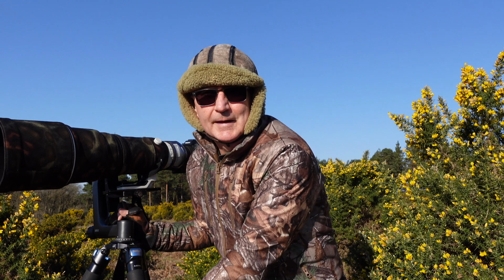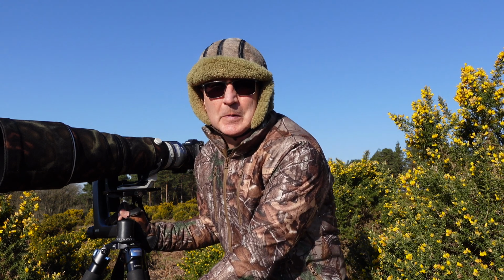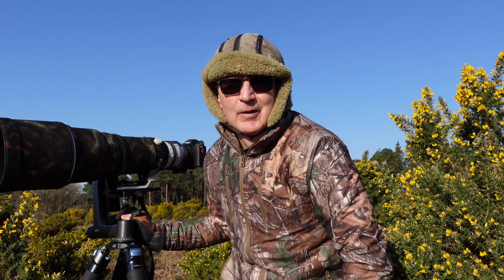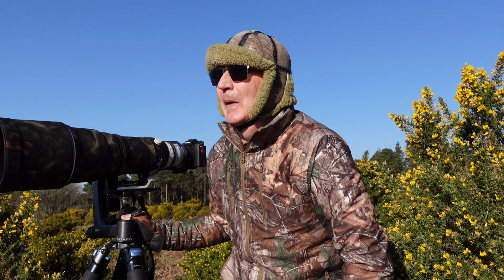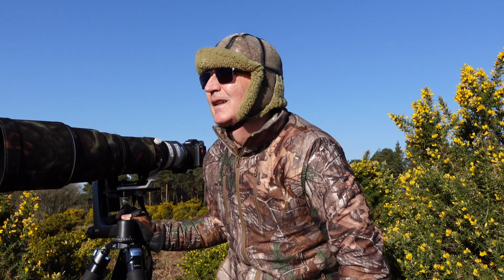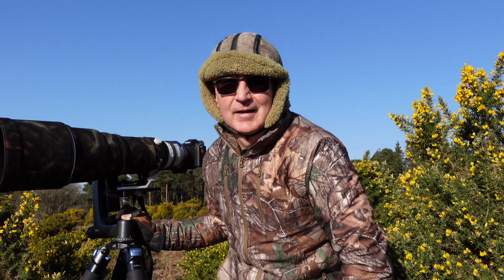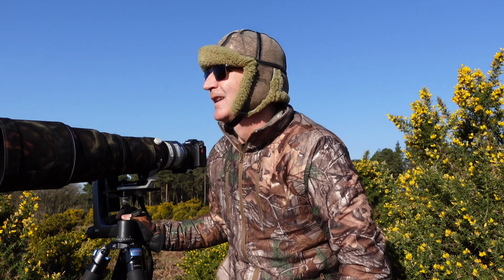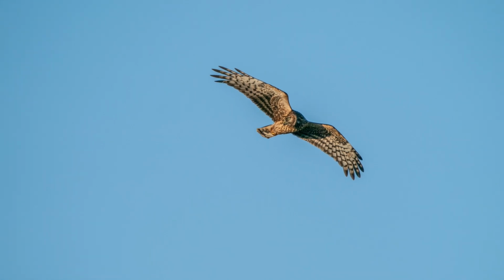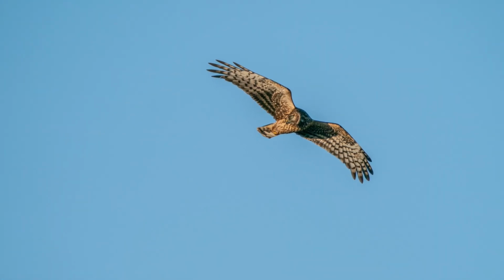So of course, if anything else crops up, we will photograph it on Camilla and I. Just had a hen harrier fly past, but it was about half a mile away. So yeah, still great to see. And yeah, we don't give up any opportunities. Linked to an earlier shot of a female hen harrier in this area.